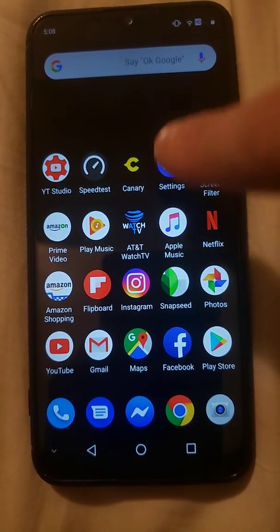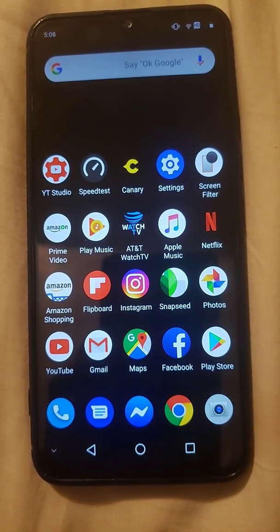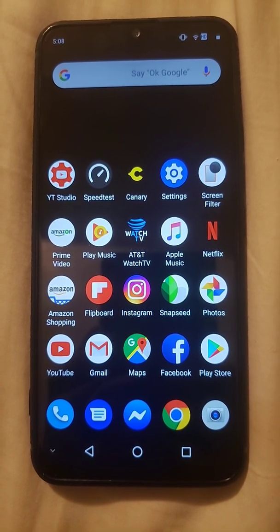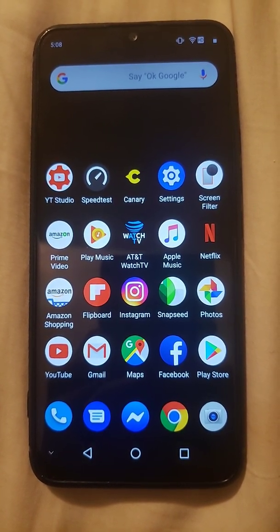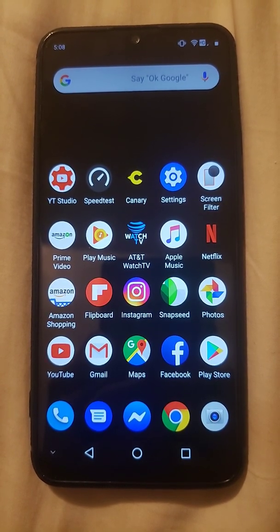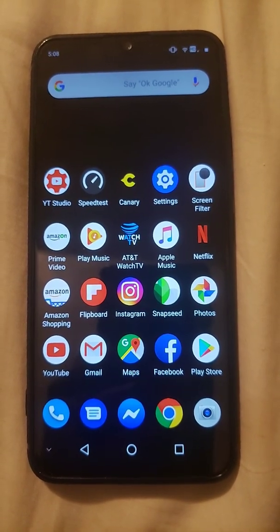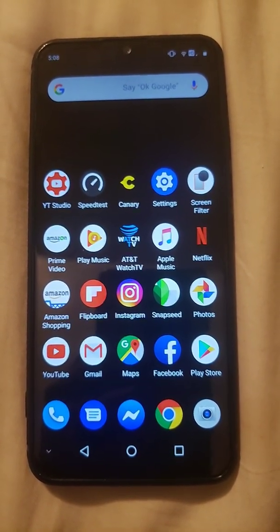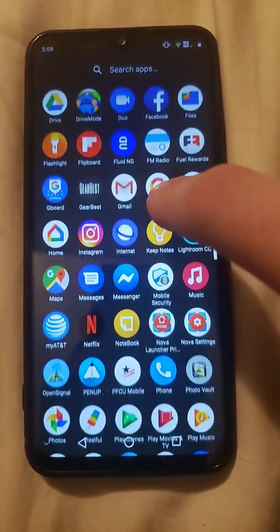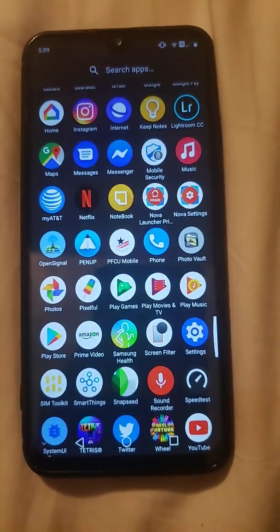I am currently running Nova Launcher as it gives me more icons on the screen, and the default launcher is only 4 icons wide and about 4 icons high on the screen. So Nova gives me more customization as I can use custom icons. So I'm currently using, let's see here, the Pixelful, as you can see there.